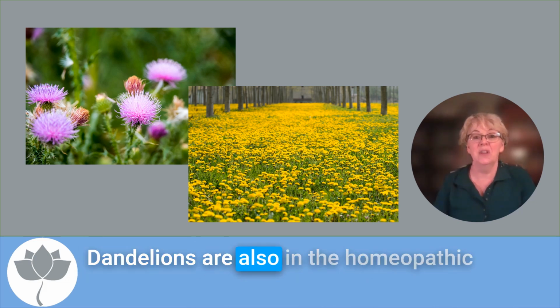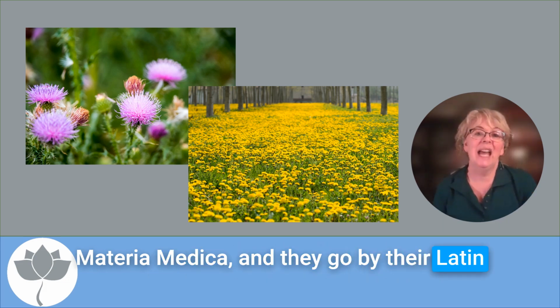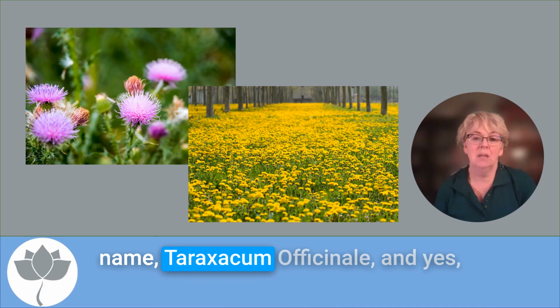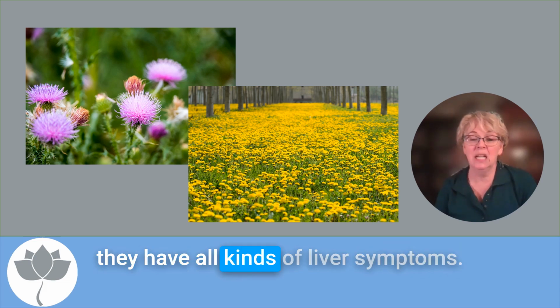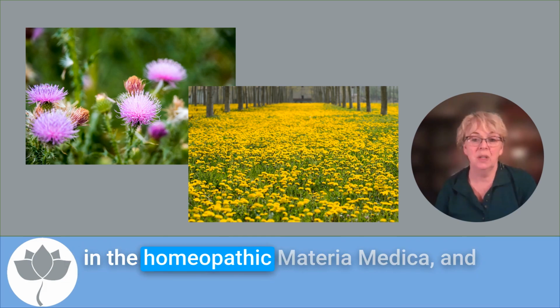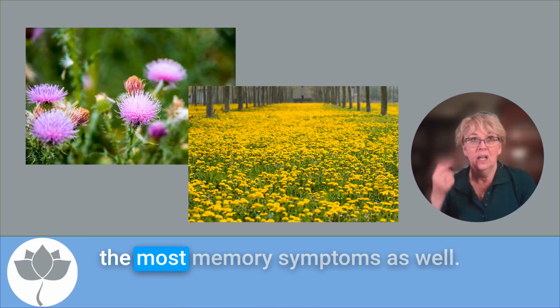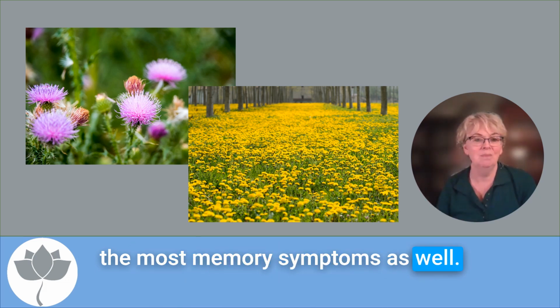Dandelions are also in the homeopathic materia medica, and they go by their Latin name, Taraxacum officinale. And yes, they have all kinds of liver symptoms. It's one of the most common liver remedies in the homeopathic materia medica. And in fact, it was the one that I noticed had the most worry symptoms as well.